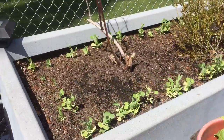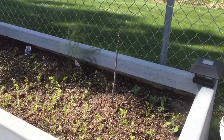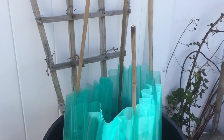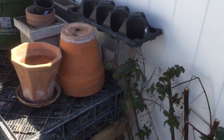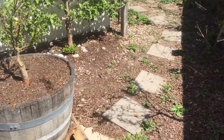And this is a planting bed, raised bed with blueberries in it on that side. And on this side are asparagus. And I just planted a bunch of carrots and such. Gonna play with a wall of water and tomato. So I got a couple tomatoes in there. Have some fun with that. And yes, it is artificial turf. Yeah, I had fun.